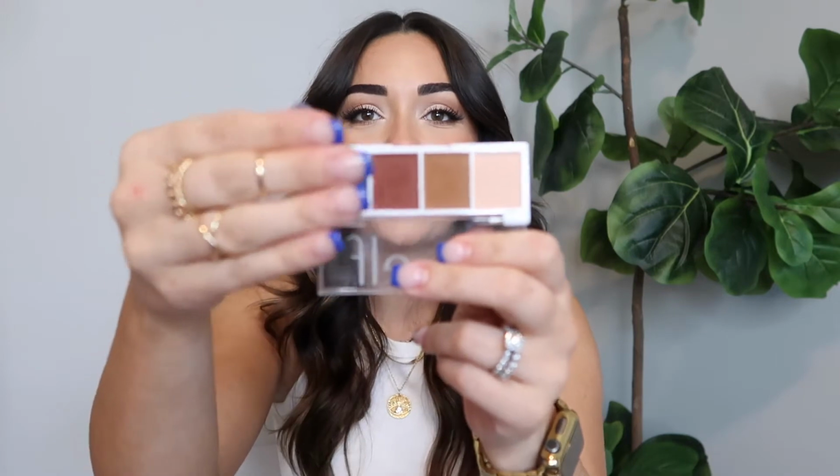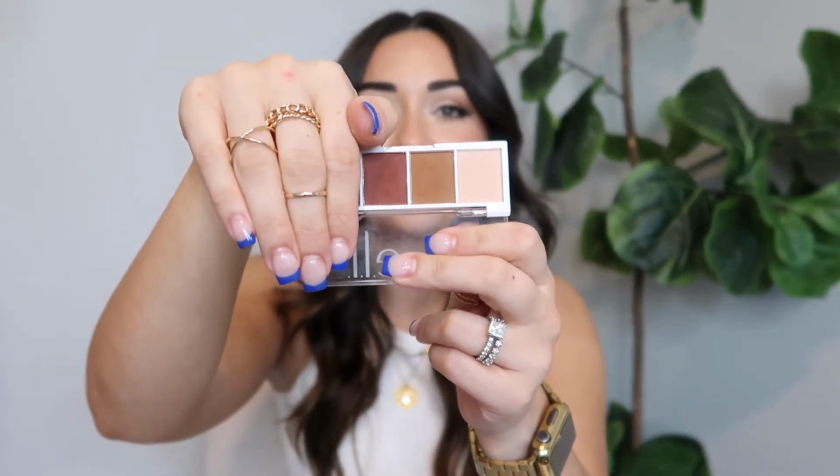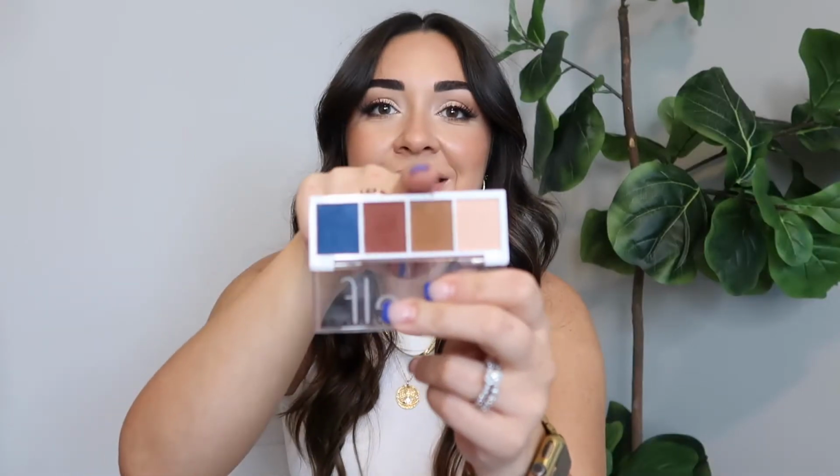So this does have a bright blue in it, which I never use. But if you take this away, oh, it matches my nails. If you take that away, then you just have, again, the matte bone shade, and then these warmer colors to put in the crease are so nice. I reach for them almost daily at this point.